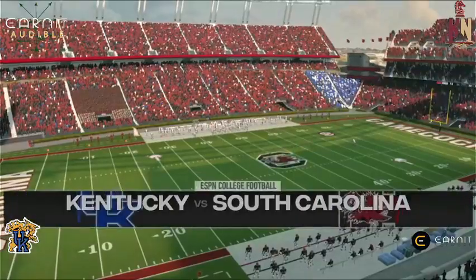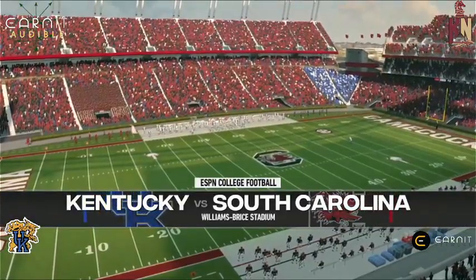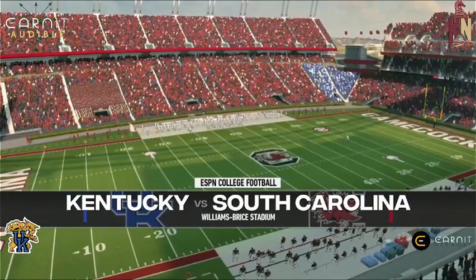We're in Columbia, the capital of South Carolina. And, folks, this should be a great matchup between these teams. Let's get the toss now.